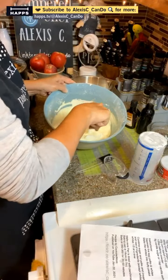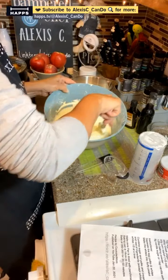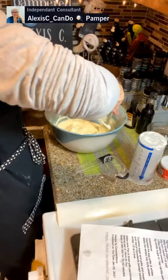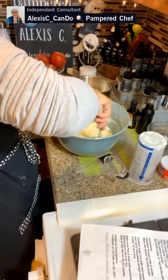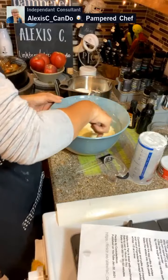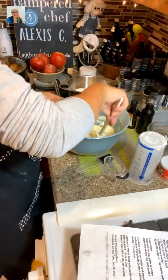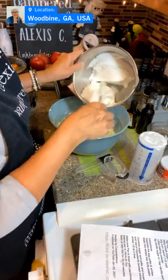This is one of my favorite ones. We found this recipe. Aiden and I found this. I'm not sure if Aiden found it or if I found this one on YouTube. And I was like, okay, we can make this. This one sounds really good. It has no flour in it. We cut back on the sugar on it because we made it a few times. And we said, well, we don't really need all that sugar.